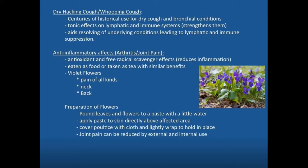Its anti-inflammatory effects are effective for arthritic and painful joints. Essentially, it functions as a powerful antioxidant and free radical scavenger, and that in and of itself reduces inflammation. And we know that inflammation is the underlying basis of all disease processes known to man. So most of the anti-inflammatory agents that we get come from our diet, the things we eat. You can take anti-inflammatories, but those anti-inflammatories, ibuprofen, Tylenol, those kinds of things, have associated side effects that come with detoxification, as well as blood thinning and other things like that that can have detrimental effects over the long haul.